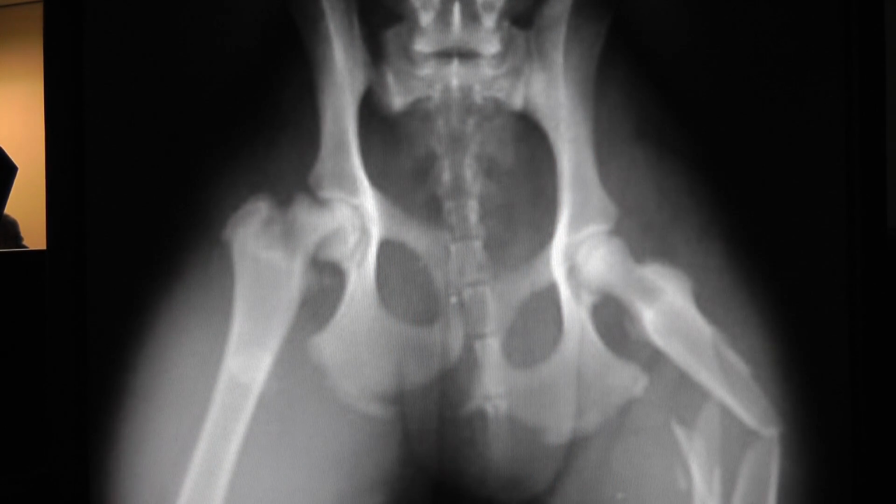So Mark, how would you treat this patient? What do the x-rays show? Type 3 femoral shaft fracture and a pelvic fracture. How would you treat the tail fracture? I just asked that.